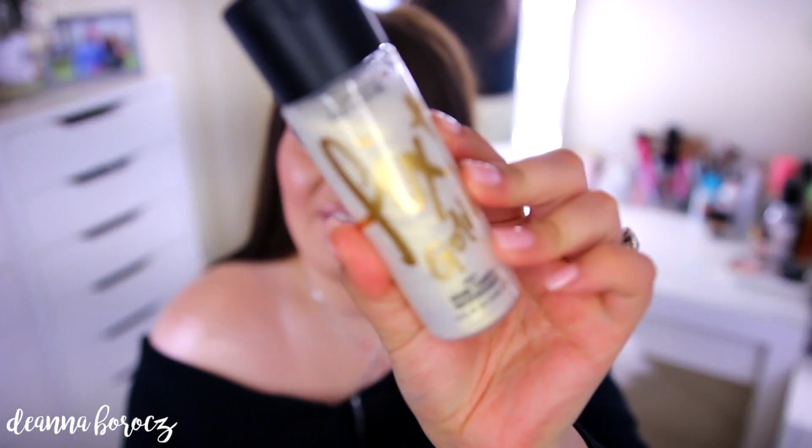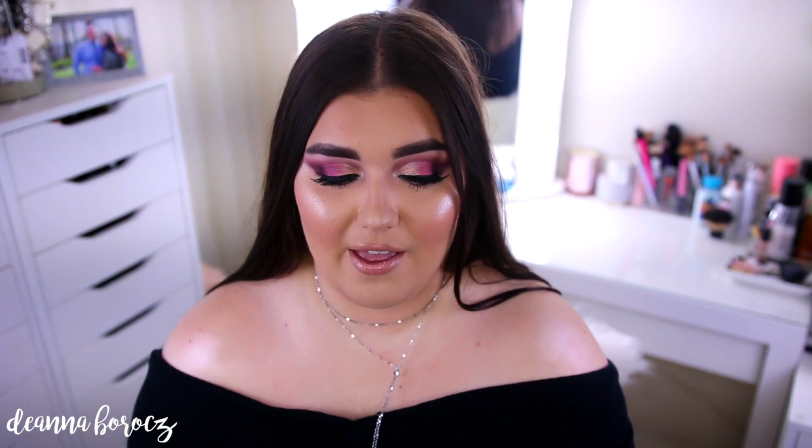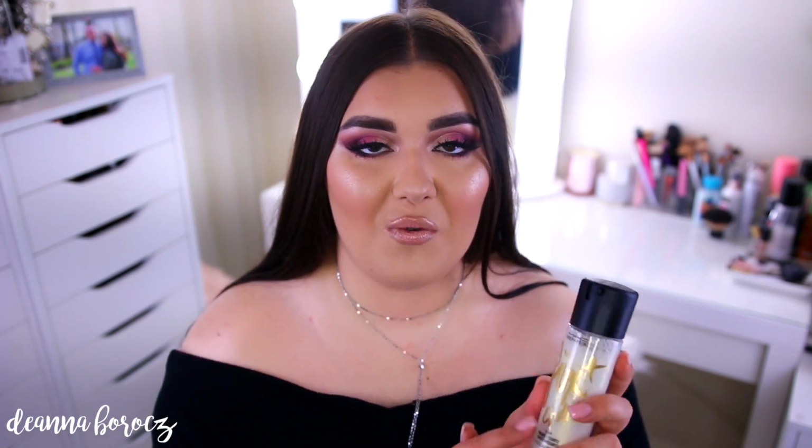You can use this on your body, on your face. Having some glow in it, I'm obsessed with, and the gold one is definitely more glowy than the pink one, so keep that in mind if you want to purchase one of these.